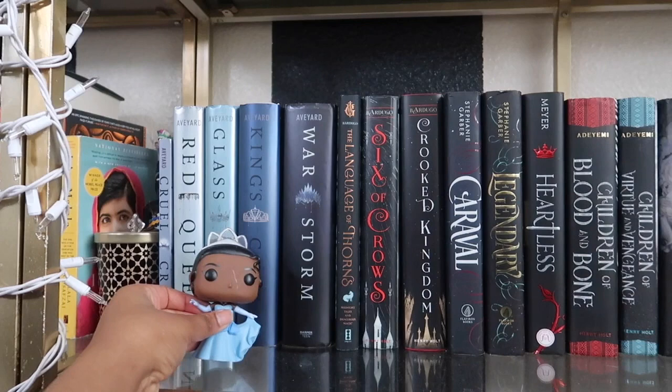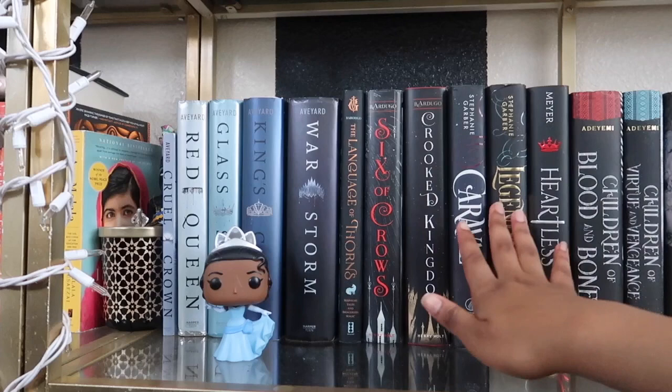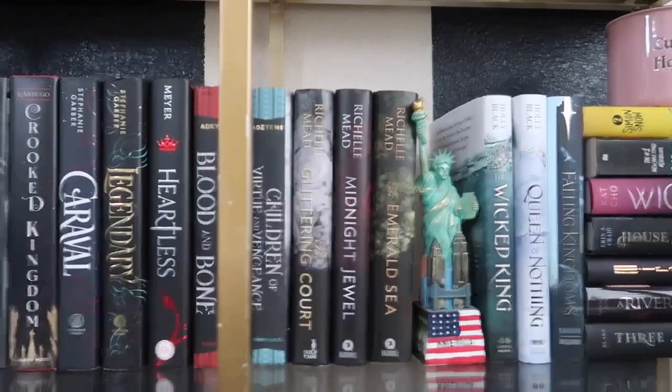I have The Language of Thorns, Six of Crows, and Crooked Kingdom, all of which I have not yet read, and now it's kind of crazy. And then I have Stephanie Garber's two books, Caraval and Legendary. I have Heartless by Marissa Meyer. That's the only Marissa Meyer book that I like. I have Tomi Adeyemi's books, and then I have the Glittering Court trilogy here on the end.